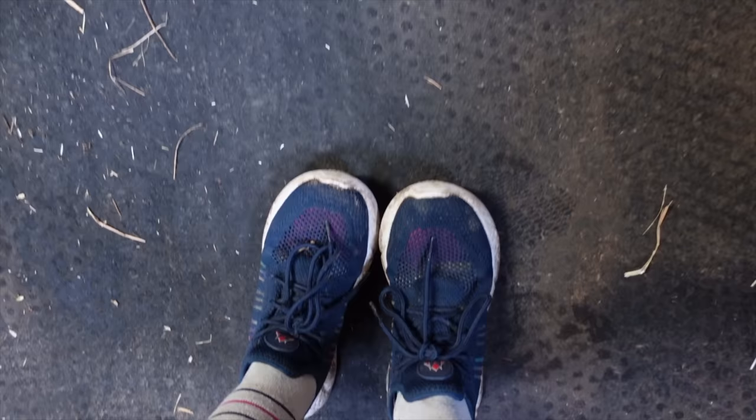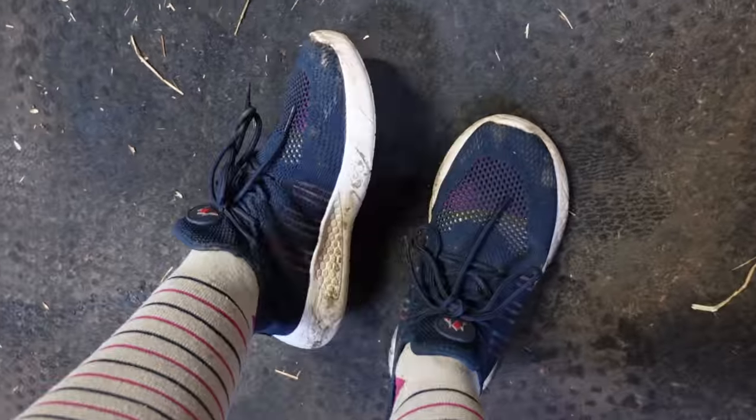Also, these Mountain Horse trainers, I literally cannot recommend enough. They're like walking on air. I've got really flat, like duck feet. It's a condition, guys, don't make fun of me. So normally I have to put insoles in all of my trainers, else I get really bad foot pain. But I have been romper stomping around in these since Badminton, and my feet are feeling beautiful.